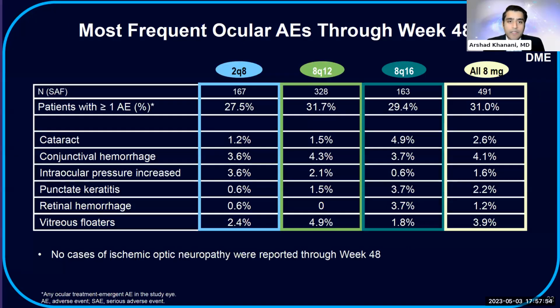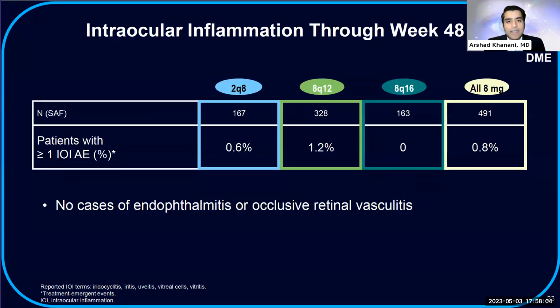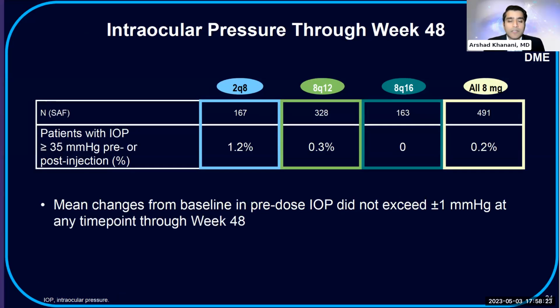Here is the safety. Things I'm looking for are IOP increases or inflammation because the volume is higher. We're putting more protein here. So when you look at intraocular inflammation, it was 0.6% in the 2 milligram group, 1.2% in the 12-week group of 8 milligram, and then 0 in 16. So for all 8 milligram groups, the inflammation rate was low at 0.8%. There were no cases of endophthalmitis or occlusive retinal vasculitis.